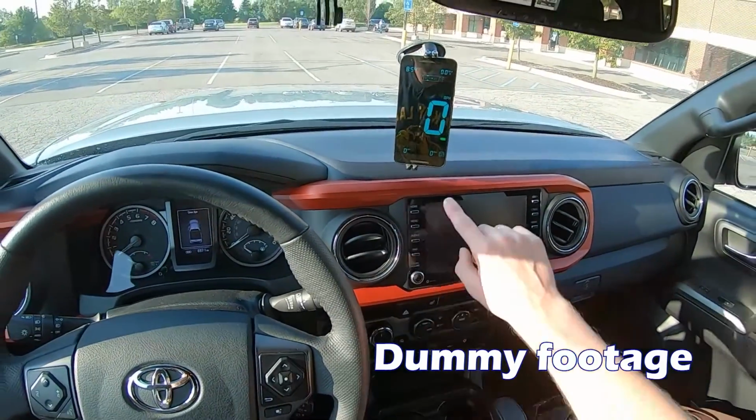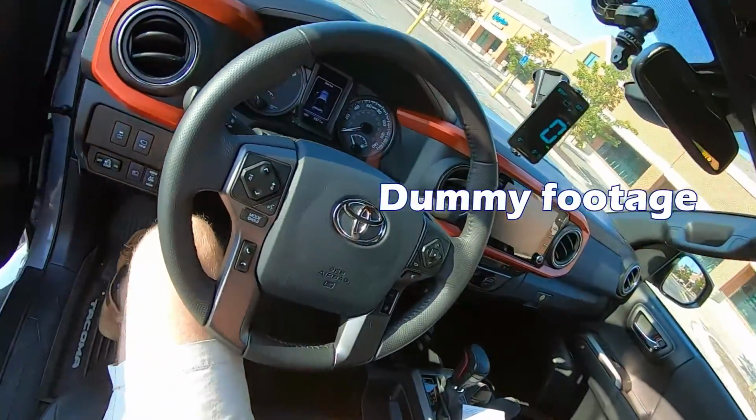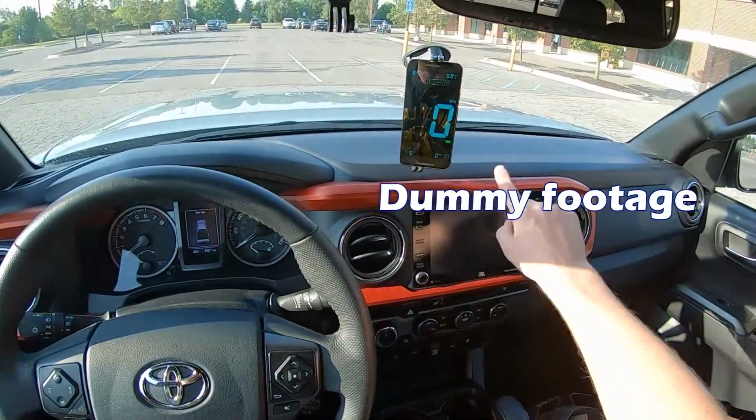For speaker locations here in the Taco, we're counting 7. We got 1, 2, 3, 4, 5, 6, and a hidden subwoofer right underneath the seat there. 7 speakers seems to be just about adequate for a tiny truck like this.